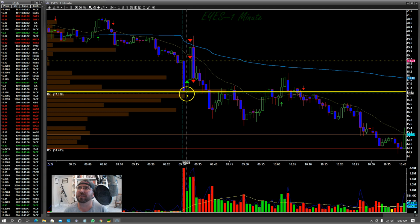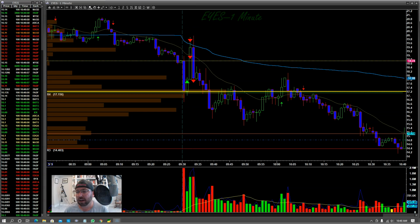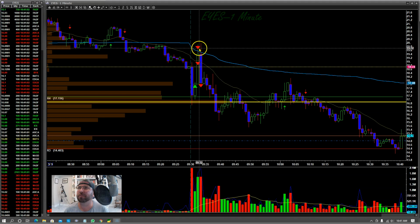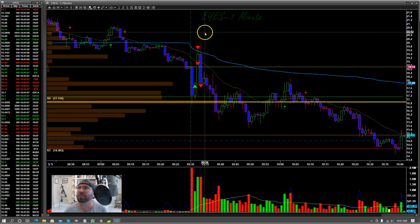I gave myself the loss of the candle and got a really nice pop and got some nice partials on that, but stopped out at break even. Unfortunately, that was all it did for me, and after that happened and it rejected off of VWAP and hit here and I stopped out, I decided I wouldn't take any more positions on it unless it made a stronger move.